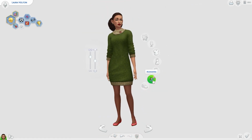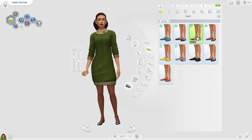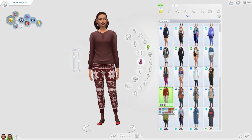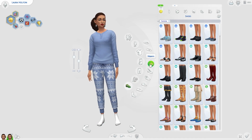And personally, I don't like using a lot of custom content, so it's kind of handy for me to create a no CC lookbook. So I hope you are happy with that decision, and if you're not, do let me know and I'll create a custom content lookbook. Let me know your favorite outfit that I did create from today's lookbook.